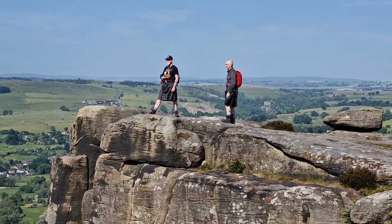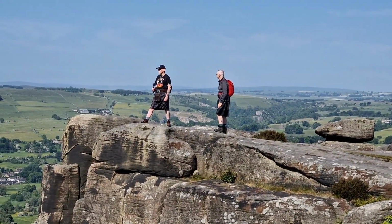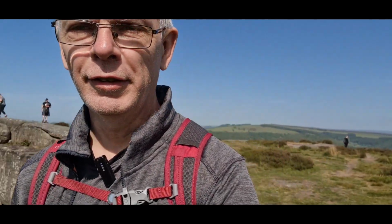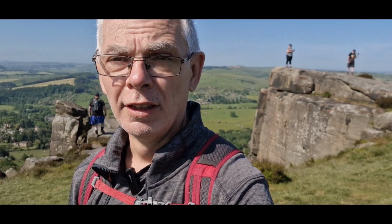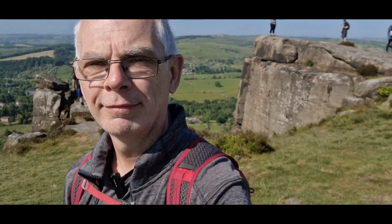Too close to the edge for my liking, Gary and Phil look out over the valley below, staring in wonder at the amazing view that stands before them. Well, we've got some stunning scenery up here. It's just absolutely beautiful. Just awesome scenery. Can I say, just stunning. It's one of those places where you can just marvel at the absolute beauty of it. Does your head good. I might need some.